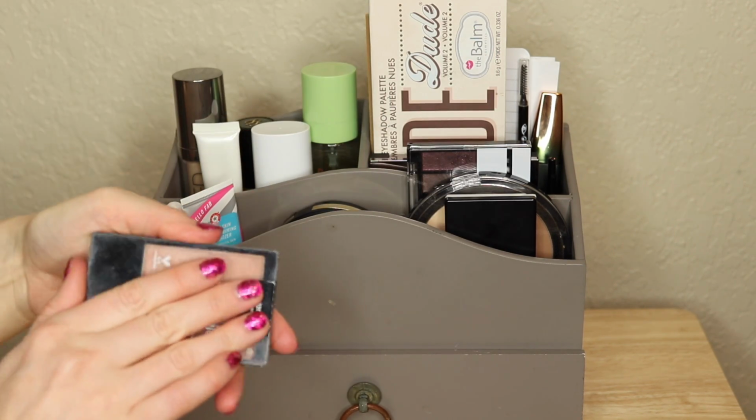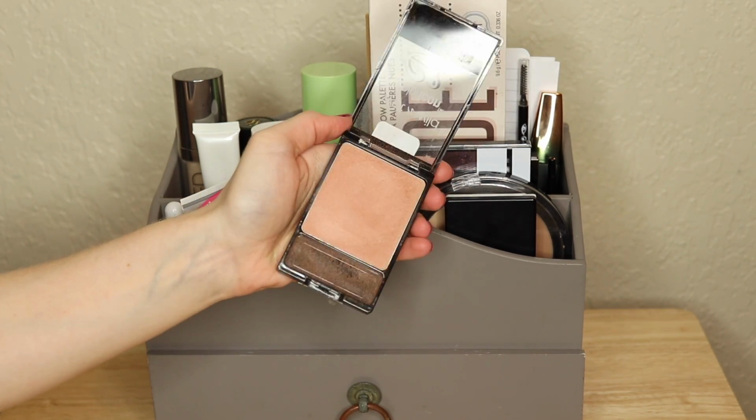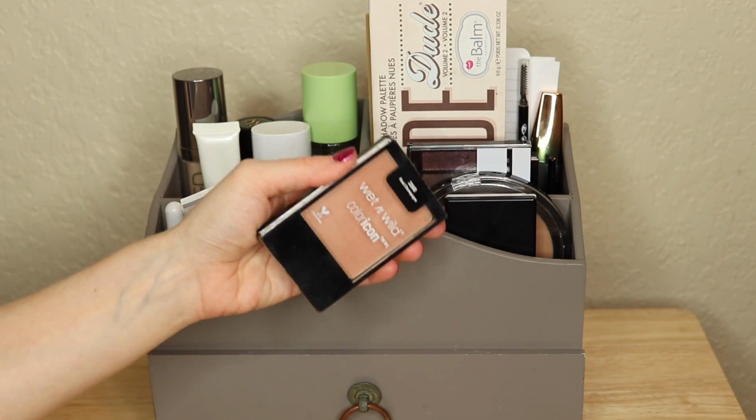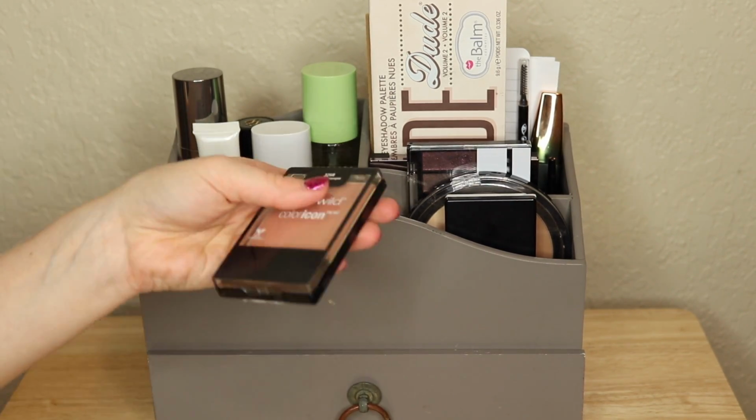Champagne. This I talked about in my ranking all my blushes video, and it reminded me how much I love this blush. I'm thinking about putting this in my Project Pan, but I'm not sure, but having it in here will kind of help me decide, I guess.